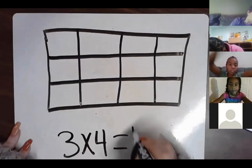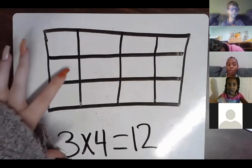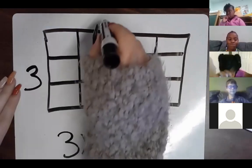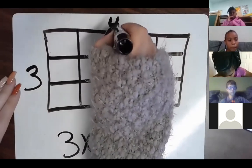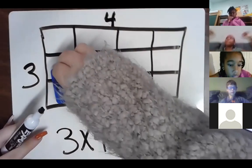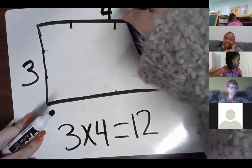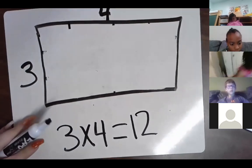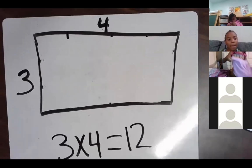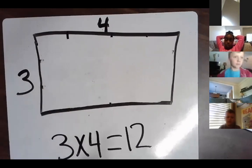12. 12, good job. All right, so sometimes when you are working with arrays, you won't have all these little boxes. So they might just say 3 and 4, and it might not have all these little boxes inside. So let me go ahead and erase this. So it might just look like this sometimes when you are working with arrays and the multiplication equation. Does that make sense? So I'm still taking my 3 and my 4 and multiplying to get 12.